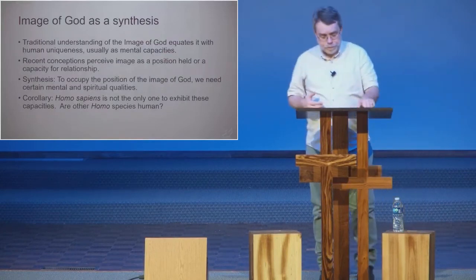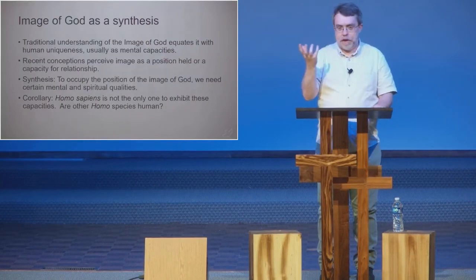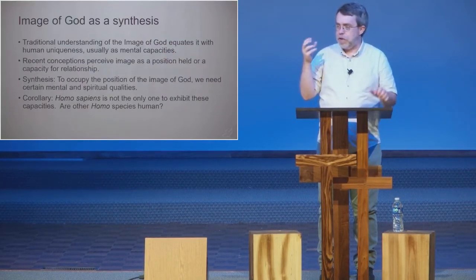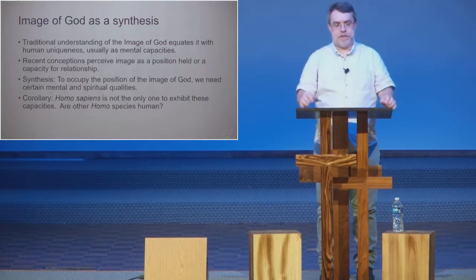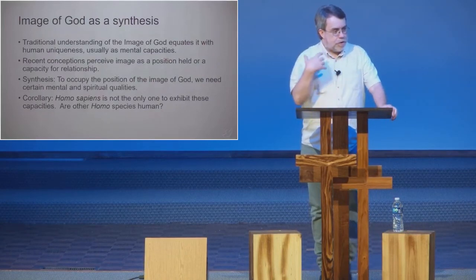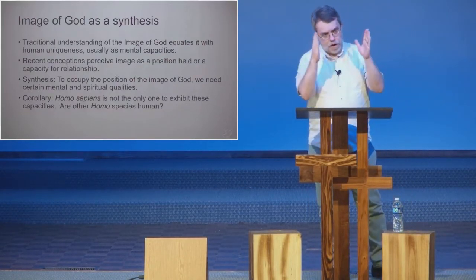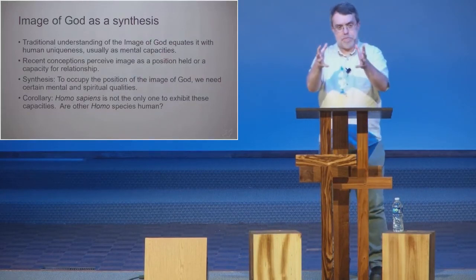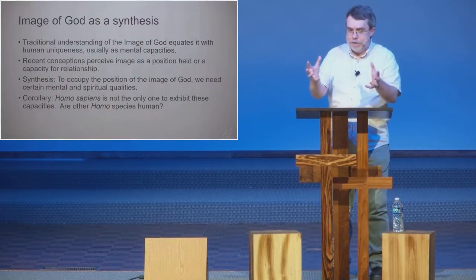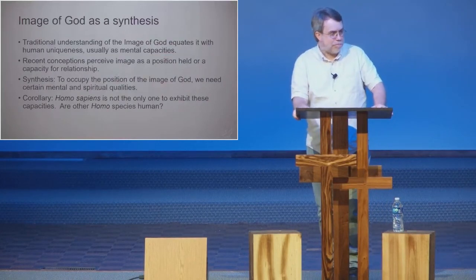Imagine someone who's had a stroke and now has suddenly found himself later in life having struggles with his mental capacities, right? The sorts of features, the intellectual capacity of humanity that we so often associate with the image has become impaired in this individual. But we would not say that this person is not the image of God anymore. That doesn't make any sense, right?